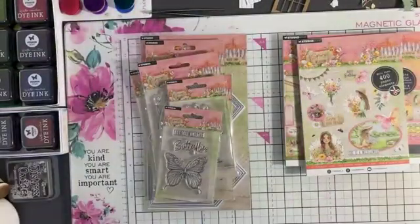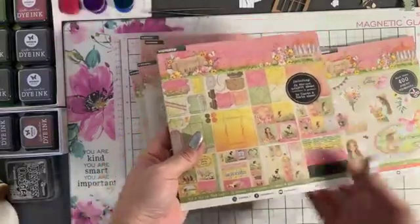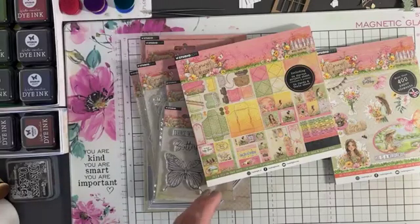I'm going to put them down there. And then what we've got is a mixed paper pad. Now, on previous collections, you've absolutely loved this pad as well.